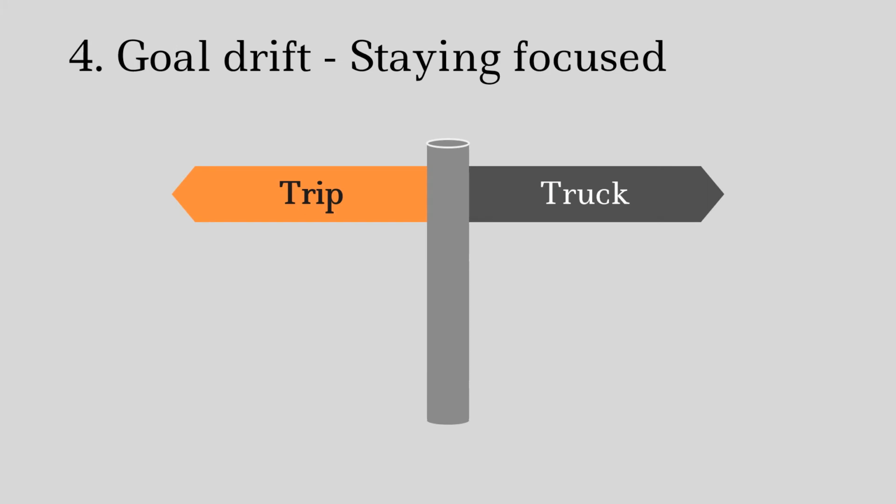Which brings us to our fourth reason, which is goal drift. So it's really important to stay focused on what you're working towards. And generally, I think people fall into two categories. They're either working for the trip, they've got a trip of a lifetime, a round the world trip, a 1-year sabbatical plan, whatever it is, and they want this truck to achieve that. And the second group of people is they just like the idea of having a truck. They want it to become part of their lifestyle. They want it to be there if they need it, if they decide to go on any adventures. But for them, it's really about having the truck that's able to go anywhere, rather than they have a specific trip they want to do and the truck is their vehicle for achieving that.